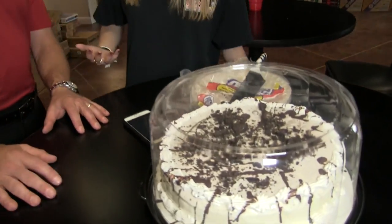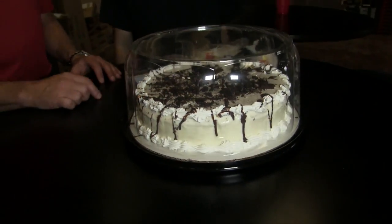Now, back to you. What is this? This is a birthday cake. This is Maddie's 19th birthday, and I just want to say happy birthday to my girl.